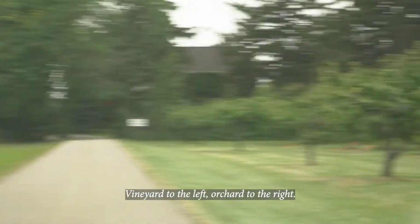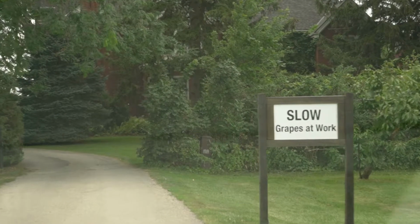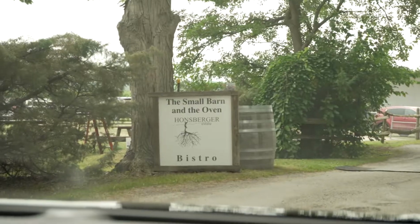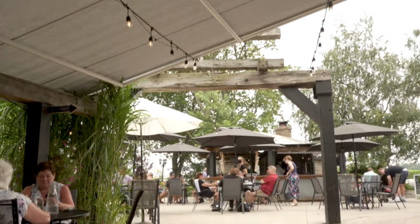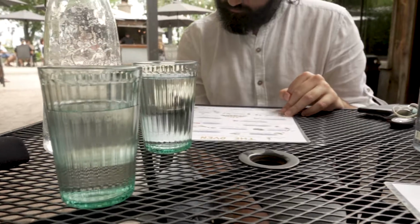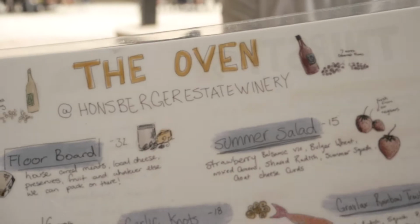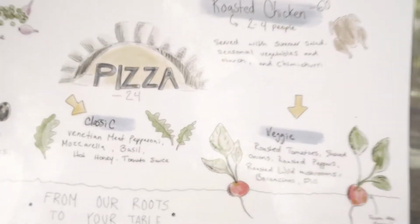Vineyard to the left, orchard to the right. We arrived at Honsberger having worked up quite the appetite. We filled out the obligatory contact tracing form and settled in to order some lunch. Their charmingly illustrated menu had a few vegetarian selections, but we knew what we were there for. We will likely go for that pizza.